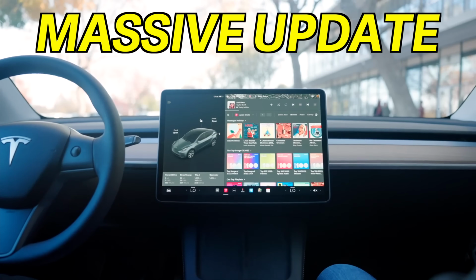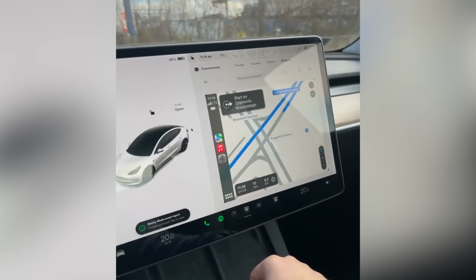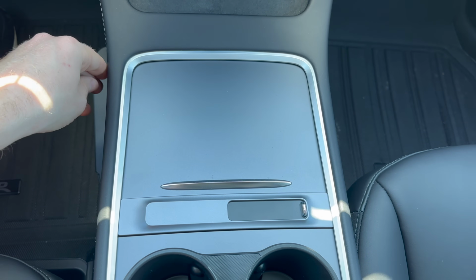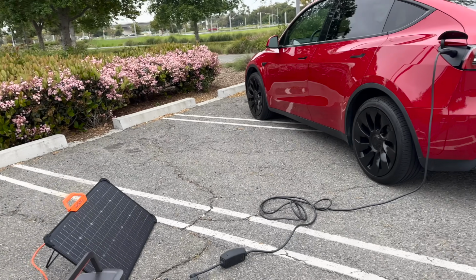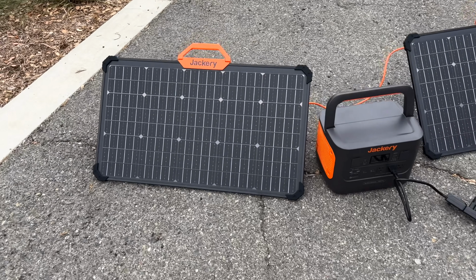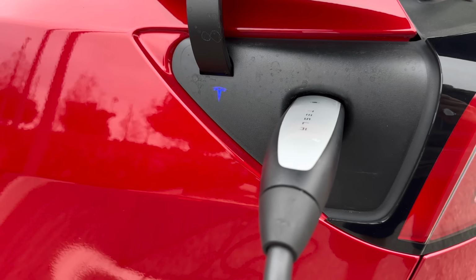Your Tesla is about to get some massive upgrades that you are going to absolutely love. Some all new software features like CarPlay or Android Auto, wireless in your Tesla, some nice cosmetic upgrades on the inside and outside, and just lots of new additions to your car that'll change the way you drive it and use it every single day. Including a way to use a portable battery and some solar power to add some extra range to your Tesla.